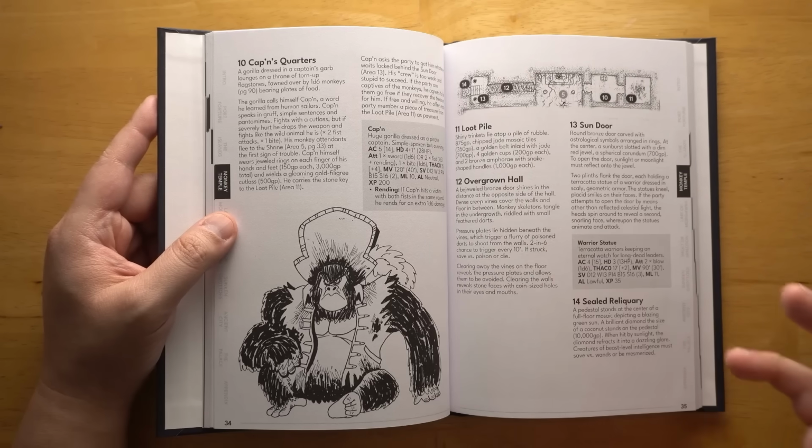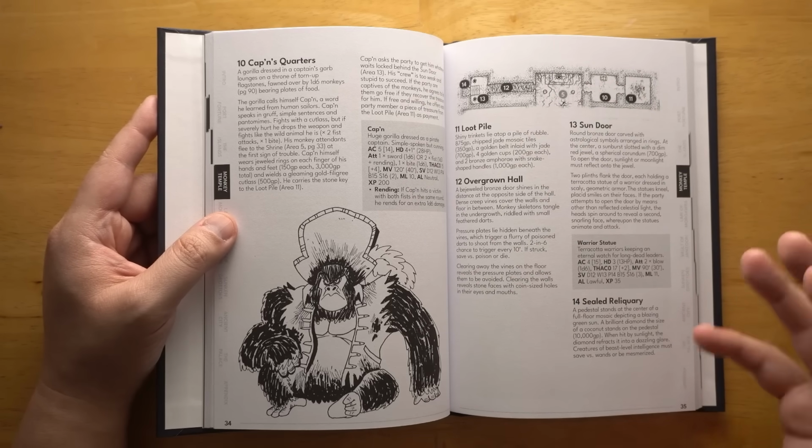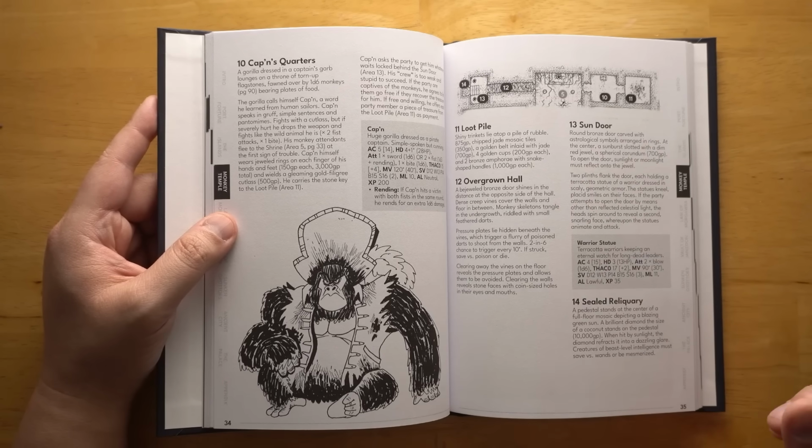But you're inside a temple, so you have to set up mirrors or reflectors somehow to get the sunlight over there. I like stuff like that. It doesn't have to be super complicated, but it does get the players thinking and planning.